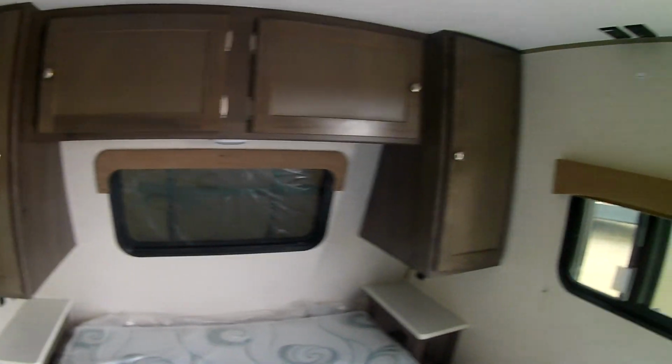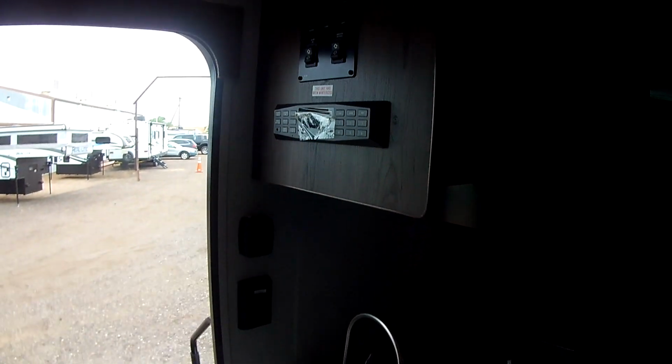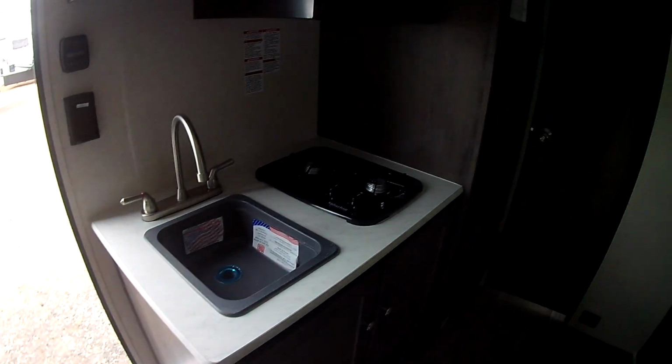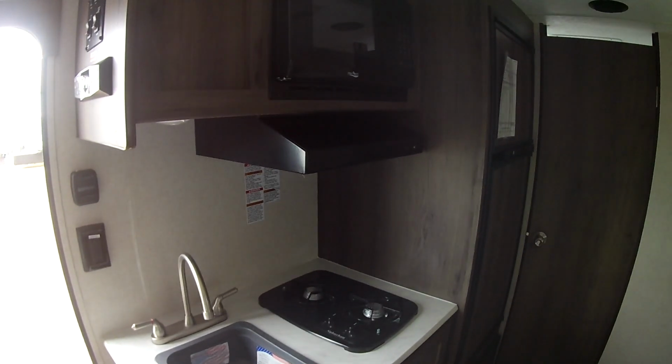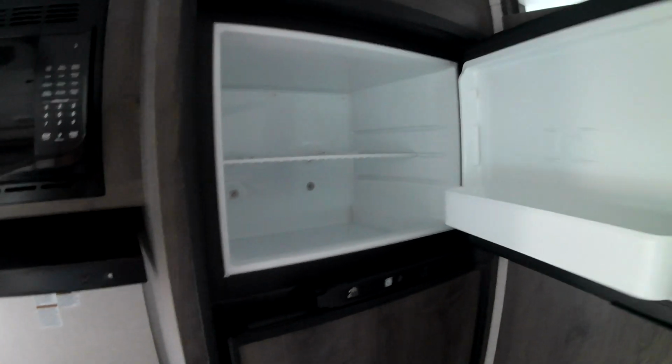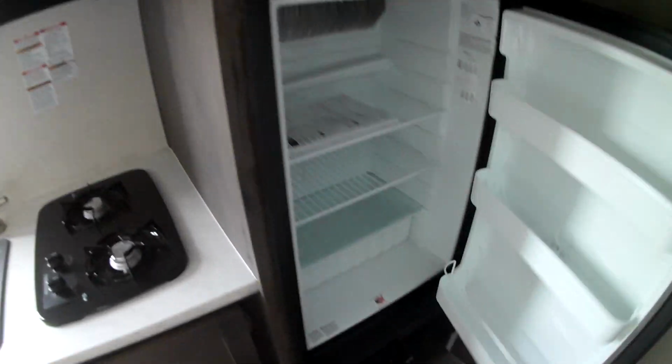Lots of great storage. Spinning around here, you can see your control panel, your indoor and outdoor Bluetooth stereo. In the kitchen, you have your sink and 2-burner propane stove, vented range hood, and microwave. Air conditioner, really good size refrigerator with a freezer. You can take ice cream camping with you. Here's your furnace where your hot air comes out.